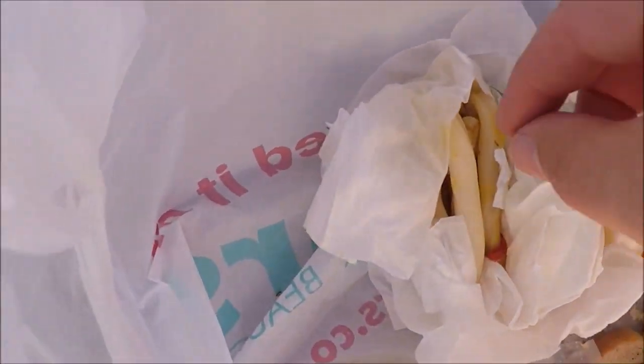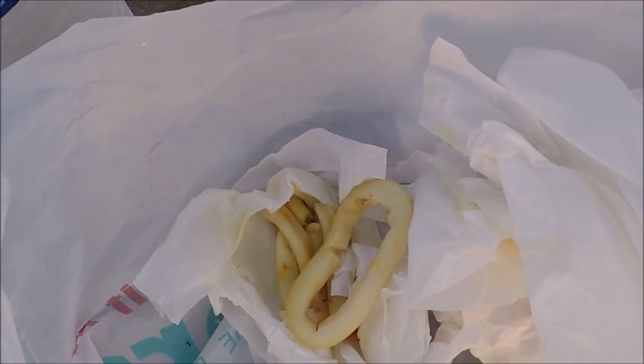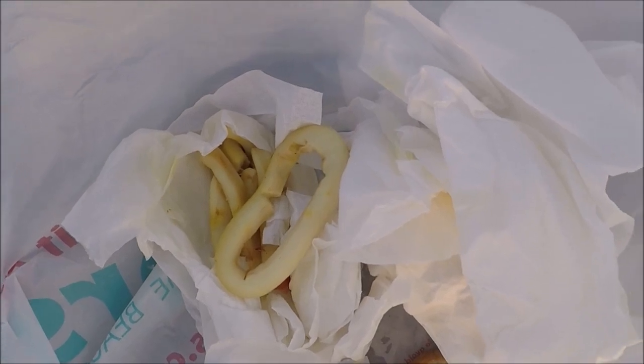Also last night from the buffet got some calamari. Not going to use that as bait because I'm sure that's the only thing really that will stay on the hook for any amount of time without getting torn off.